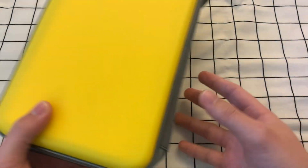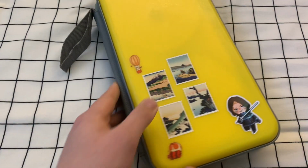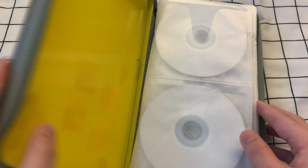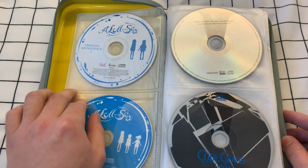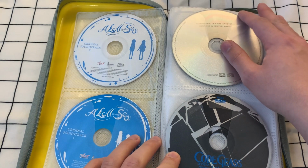It's nothing really complex or anything. These are literally just like $13 cases from Amazon. But you can see here I leave the first couple blanks so that it doesn't show through on the other side, and we'll go through these. I've got the soundtrack for A Lull in the Sea, and I'm already realizing that these are backwards, so I'll flip that later. But this one's in alphabetical order.